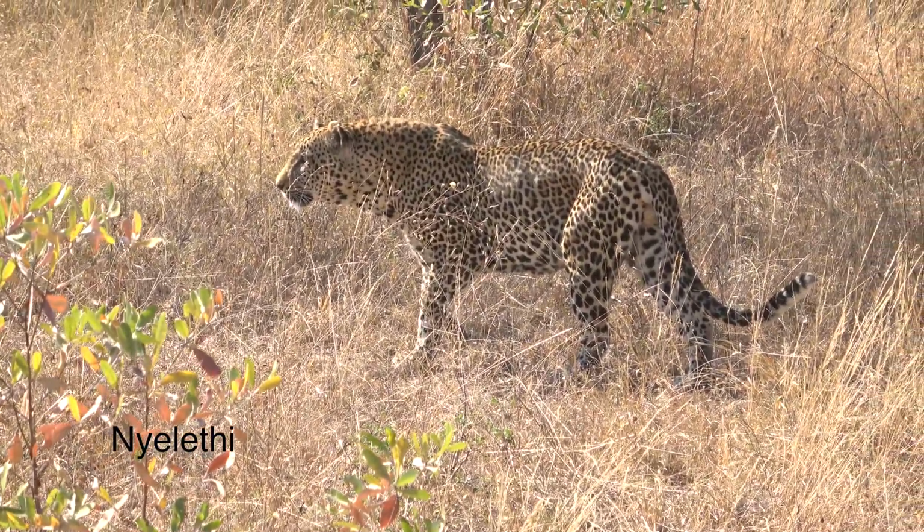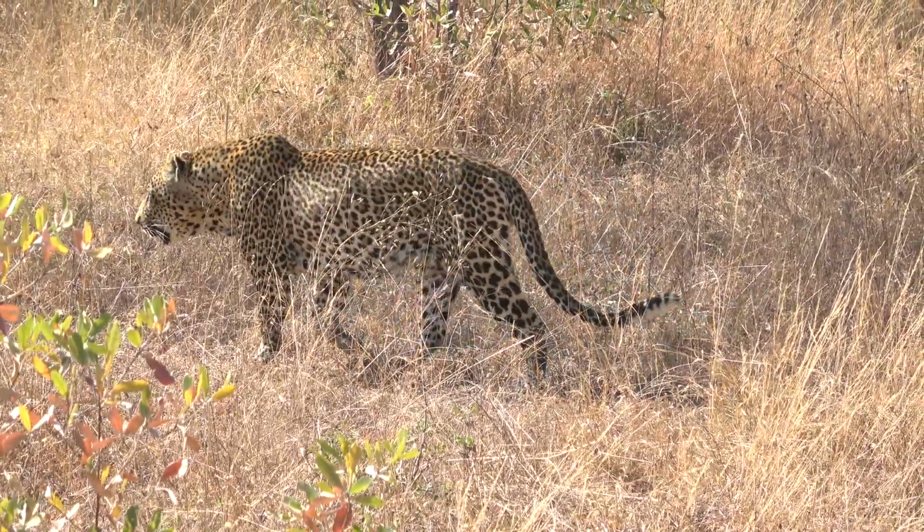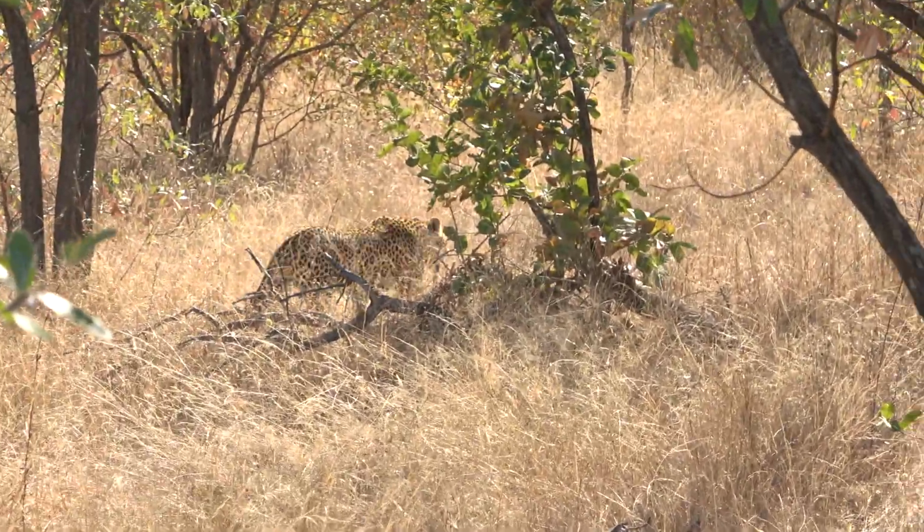So Nyaleti has obviously followed and found Tortoise Pan, and you can clearly see how Tortoise Pan is submissive, moving away.